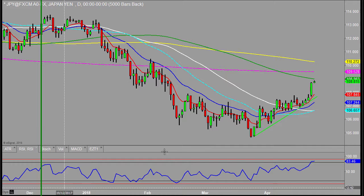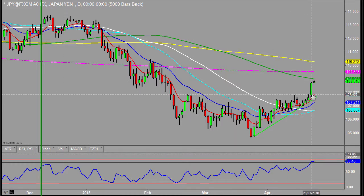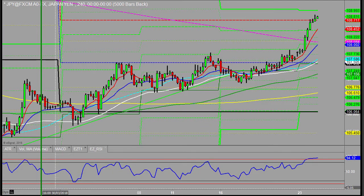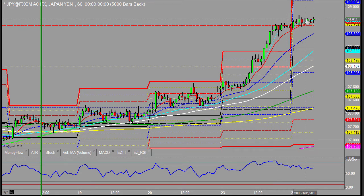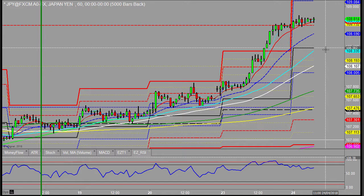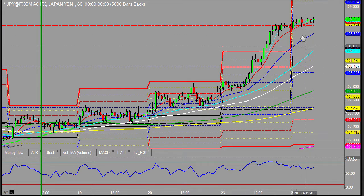Dollar yen, similar picture, inverted of course. Solid move up, the best move we've seen for a couple of weeks in terms of the size of the move. But again, we are a bit overbought maybe on the 4-hourlies, in some people's calculations. We certainly have some divergences running on the hourly, and a retracement would be sensible. Waiting for a retracement, I should say, back towards the pivot. Okay, let's leave yen there.